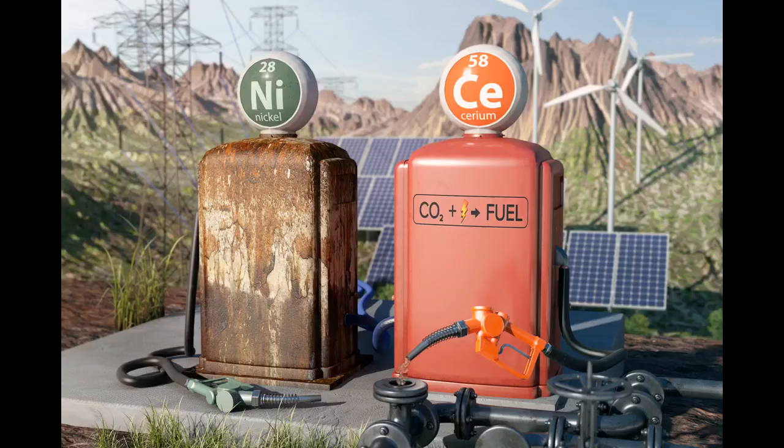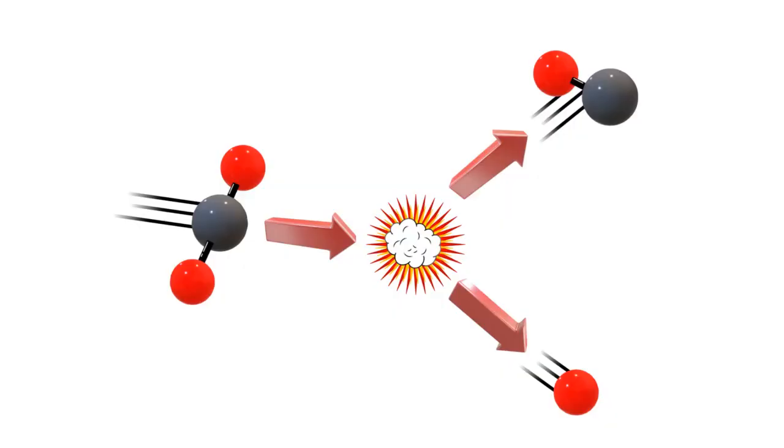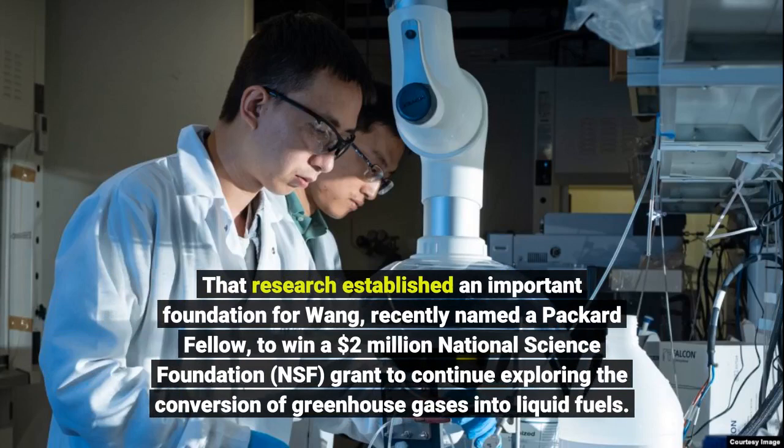Along with vinegar and other foods, acetic acid is used as an antiseptic in medical applications, as a solvent for ink, paint and coatings, and in the production of vinyl acetate, a precursor to common white glue. The Rice process builds upon the Wang Lab's reactor to produce formic acid from carbon dioxide, CO2. That research established an important foundation for Wang, recently named a Packard Fellow, to win a $2 million National Science Foundation, NSF, grant to continue exploring the conversion of greenhouse gases into liquid fuels.